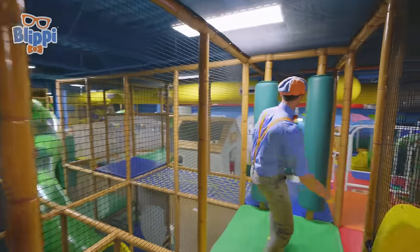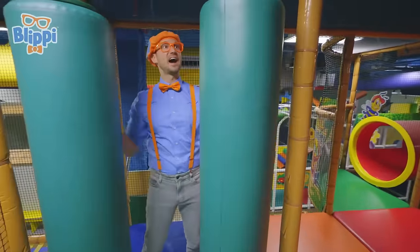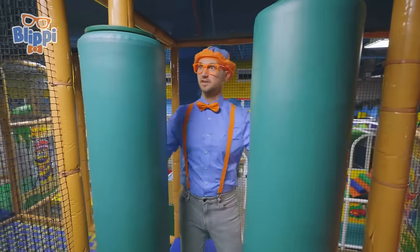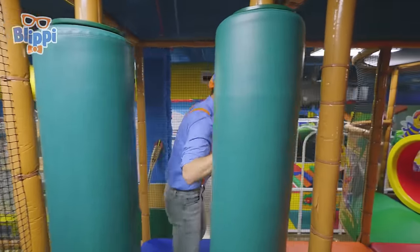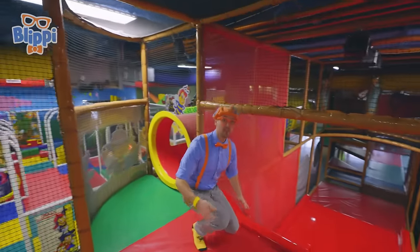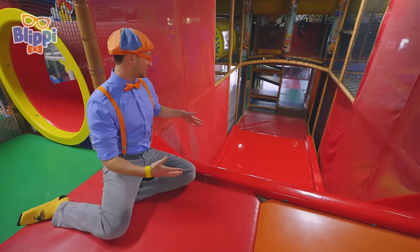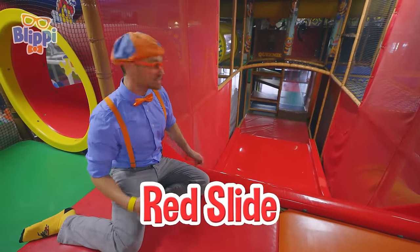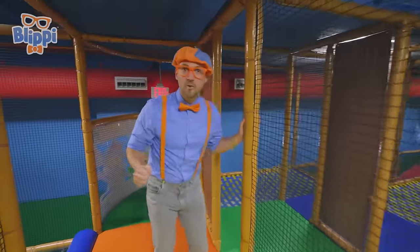Whoa. Whoa, wee. Look at these. Yeah, two green pillars. Whoa. Hello. Woohoo. Whoa, look at this. Wow, this looks like a very big and red slide. We'll do that later. Hey, wait a second.